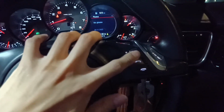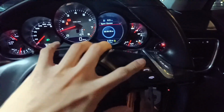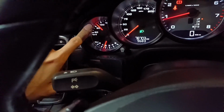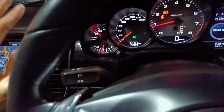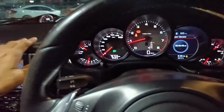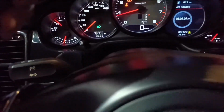You just toggle this switch. Pretty useful in my opinion. But I still get physical ones right here. I prefer physical analog type because it's more accurate compared to digital type. And the mileage is not very high, considering the year of this car. 78,703 kilometers.